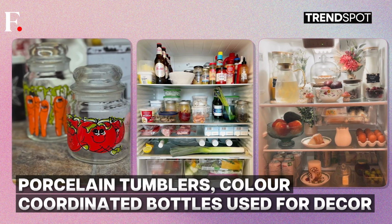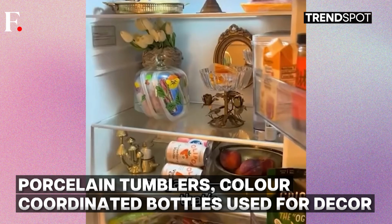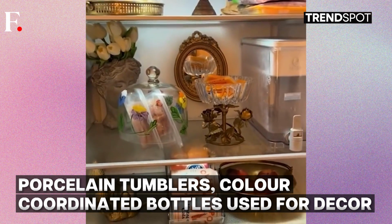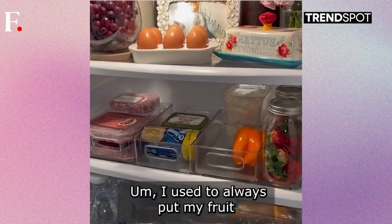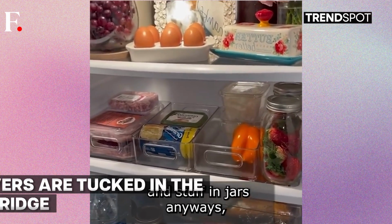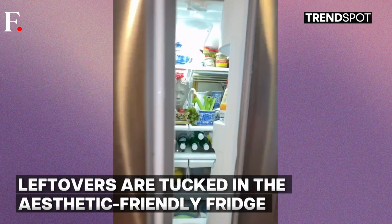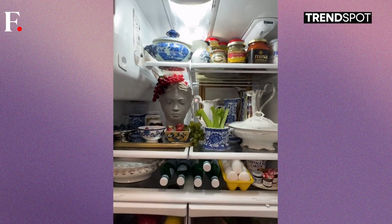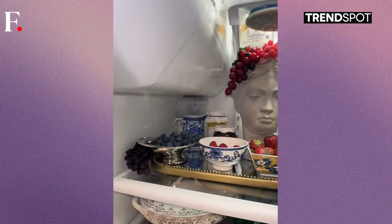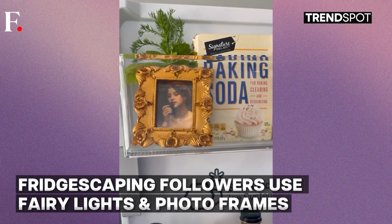Fridgescaping isn't just about the food anymore. Picture this: tiny photo frames, electric candles, fairy lights, and even antiques sharing shelf space with your groceries. In some fridges, these knickknacks are starting to outnumber the actual food. Some fridgescaping lovers have gone a level up as well. Many are following themes inspired by television shows like Bridgerton, while some are following the seasons simply with themes like an enchanted forest.